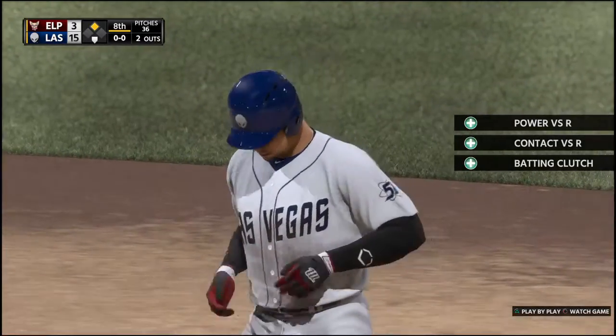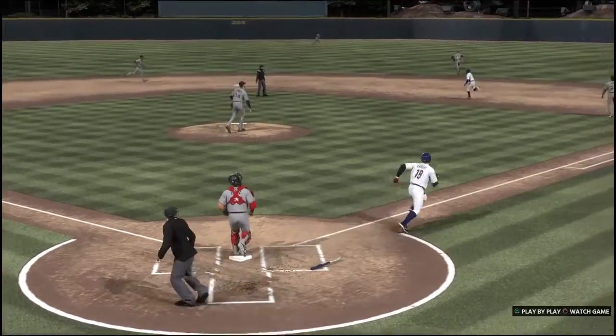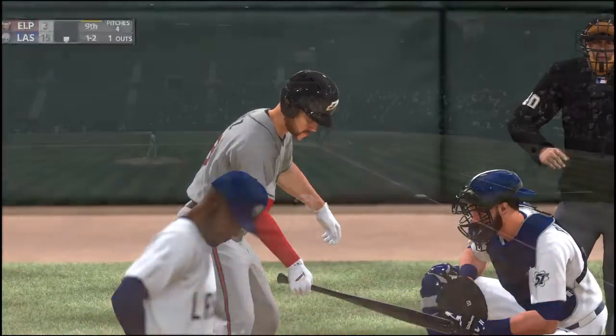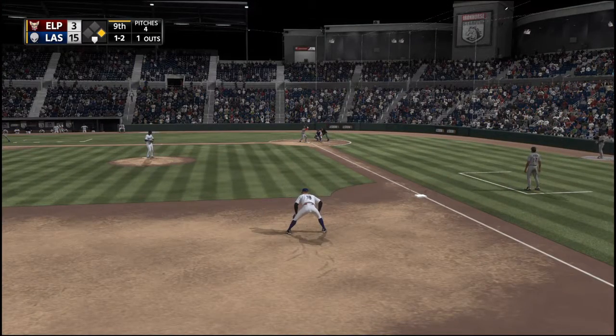Wow, what a great piece of hitting here as he took a big swing at that one. Almost got it out of here for a 3-run blast, but he'll be happy with a 2-run double as well. Yeah, he's not happy either way. But into the box now, Rafi Lopez. He'll look to bounce back after striking out his last time up.